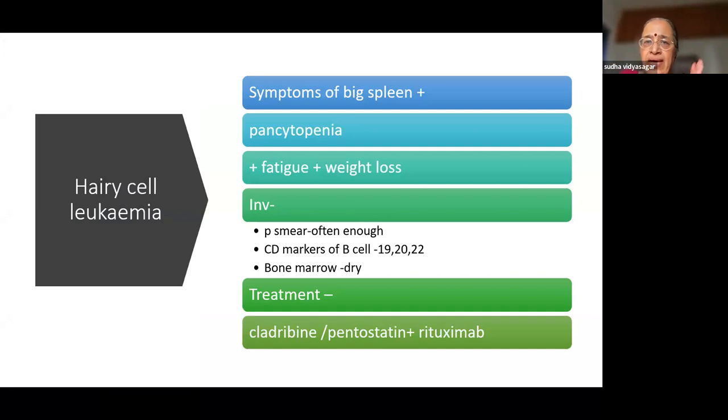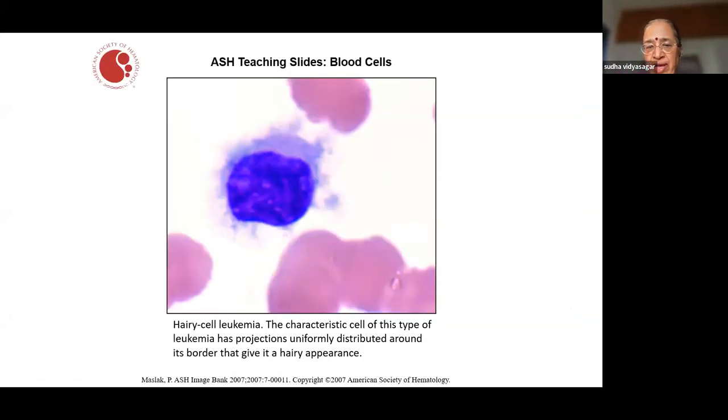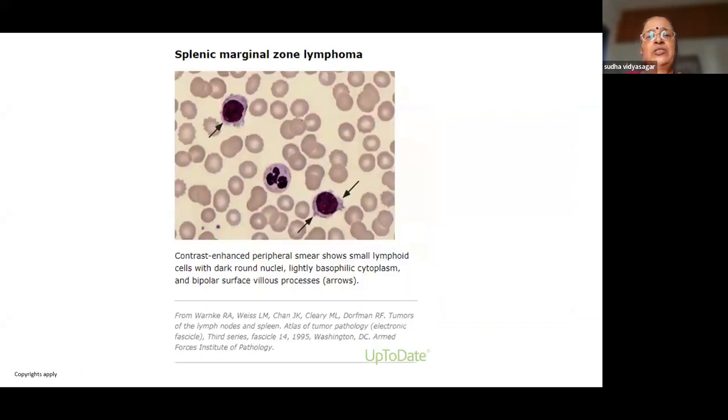Okay, so look at hairy cell leukemia. You have symptoms of a big spleen, you have pancytopenia, fatigue, weight loss. Peripheral smear is enough. You can make out your hairy cells, and your CD markers are those of a B cell. That's why you have CD19, 20, and 22, and your bone marrow is many times dry. And the treatment is cladribine, pentostatin and rituximab. So when you have an older person with weight loss, a big spleen, and pancytopenia, remember that it could be hairy cell leukemia. Where you put splenic marginal cell lymphoma along with it is that this presents with nothing except the spleen. It looks exactly like hairy cell leukemia, but the diagnosis is made by the CD markers, and it can be a splenic marginal zone lymphoma. That's why I put it here.